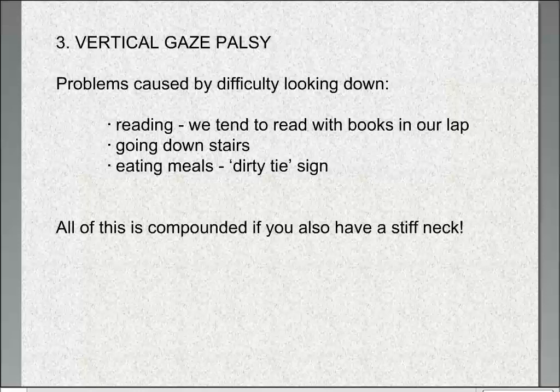So one of the double whammies for this condition is that not only can they not move their eyes down, but because there's a stiffness in the neck and the back, they can't bend their neck either. So they really can't move either their head or their eyes downwards. And so the ability to look at things in the lower part of their world is really very difficult.